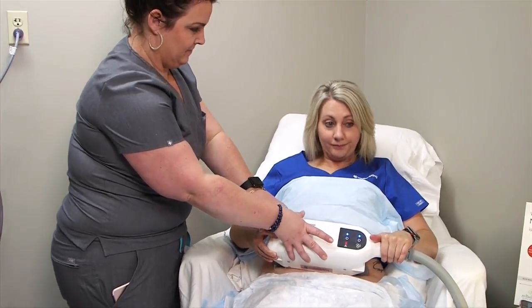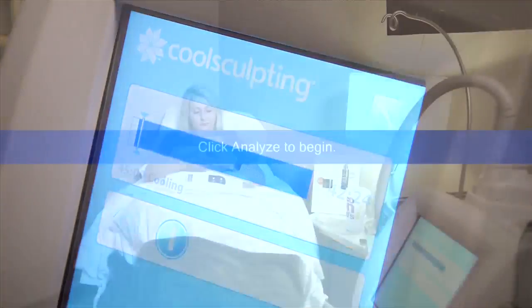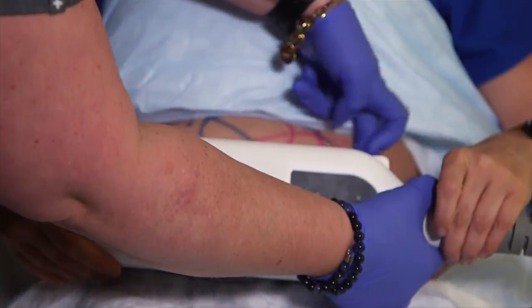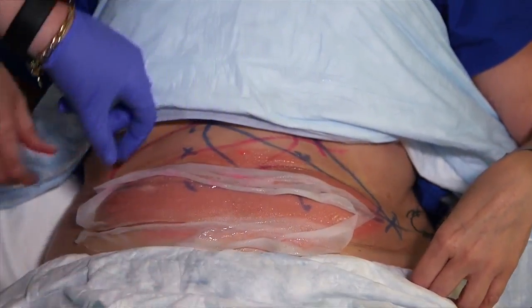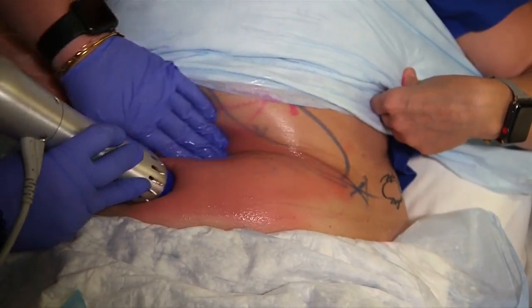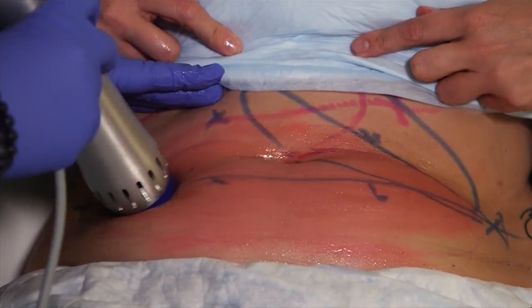Now, that's the applicator that's doing the work, correct? Correct. So I'm applying the applicator to the abdomen. Okay, and how long does it stay on there then? The treatments vary. We have the latest technology. What you're seeing there is the Cool Advantage. That's a 35-minute treatment. We can do outer thighs as well. That one's a little bit longer at 75 minutes. Okay. So it varies in that range.